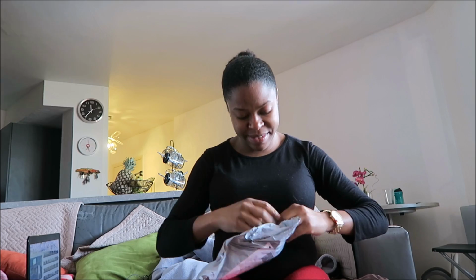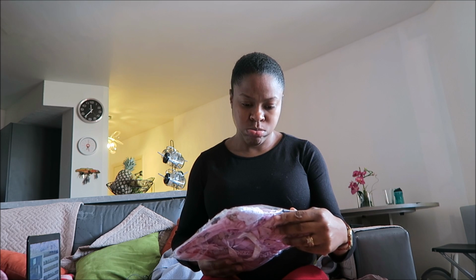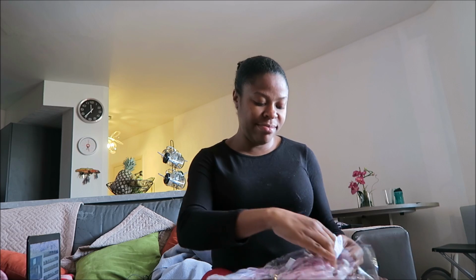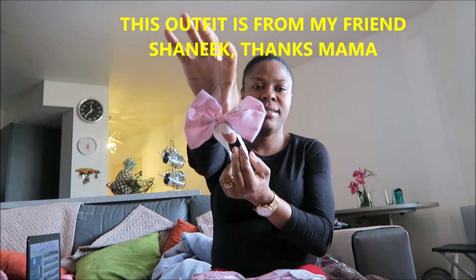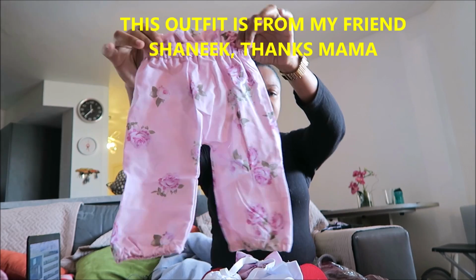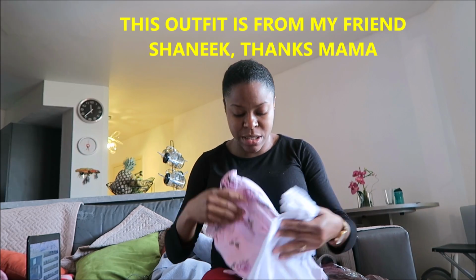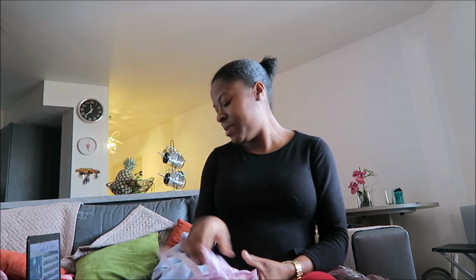All right, in the next one is a little outfit. Who is this outfit from? I'm not sure. Oh, look at this outfit. So this is the headband and that's the pants and that's the top. So adorable. I'm not sure who this is coming from. I'll have to look and see, but whoever it's coming from, thank you, thank you, thank you. Go ahead and show you guys these packages that came today and see what it is.